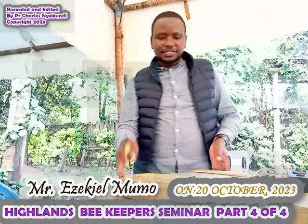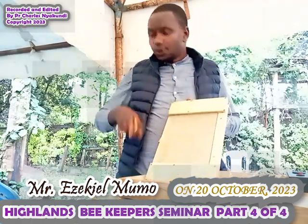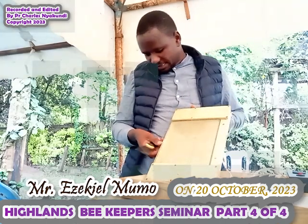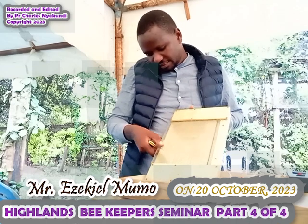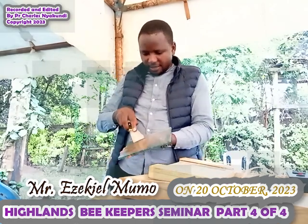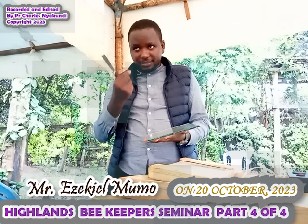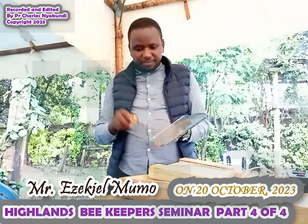Let me finish showing the pictures, then I close this. Now what happens is, when they stay here for some time, you come with the gloves, the white ones, and you pull this out like this. What you are doing is scraping all the venom. There's about 4 grams, 5 grams, 2 grams. 2 grams is very little. And then you put the sample in a container.